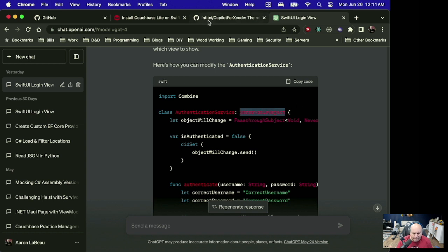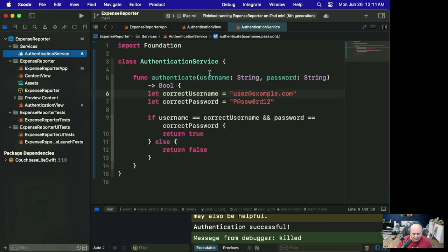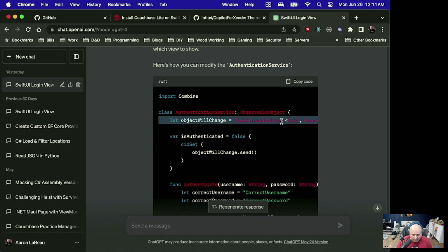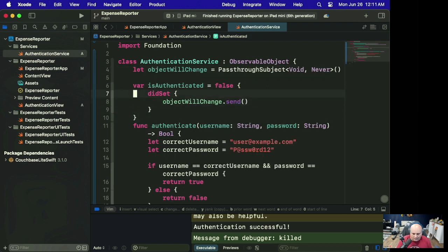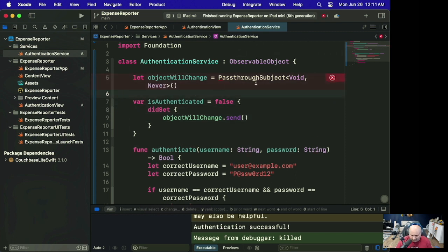So let's see here. We're going to change our definition here to be that, but we can modify it eventually to also make it an interface if we need to. So let's go into here. We don't inherit from anything right now, so let's inherit from an observable object instead. And then what we're going to do here is, I want to say they have a callback here. Let's go look and see what's going on. So then it's using this for communication. Let's go back to our code here. So we got a callback with a PassthroughSubject that's saying Void and Never. And we're missing something here though.